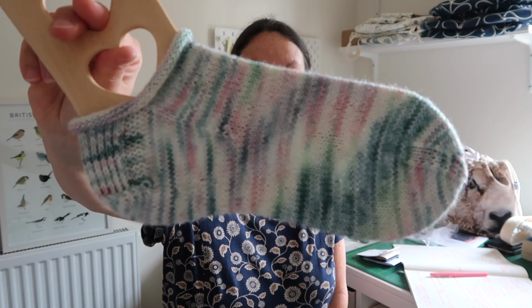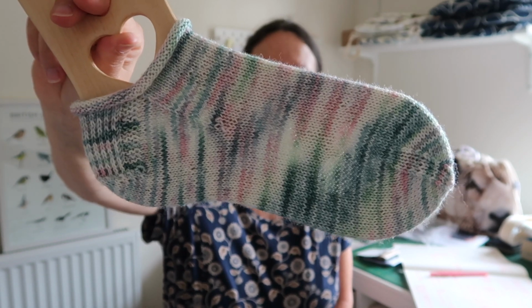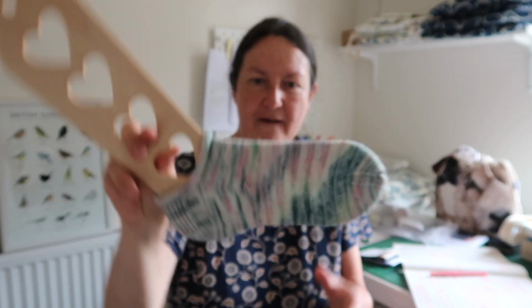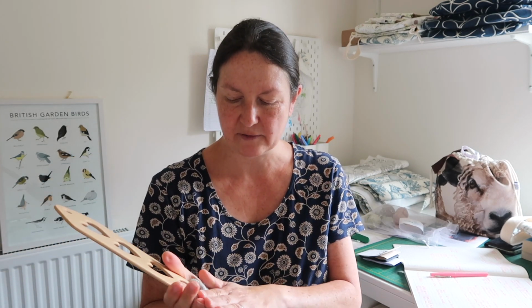I absolutely love the colours. It has pooled, and I'm not mad keen on pooling, but that's just a personal choice. But I really, really like the colours in this, so I'm very happy to wear these. I am wondering if this colour pooled, because I knit them on different size needles to the needles I normally use.